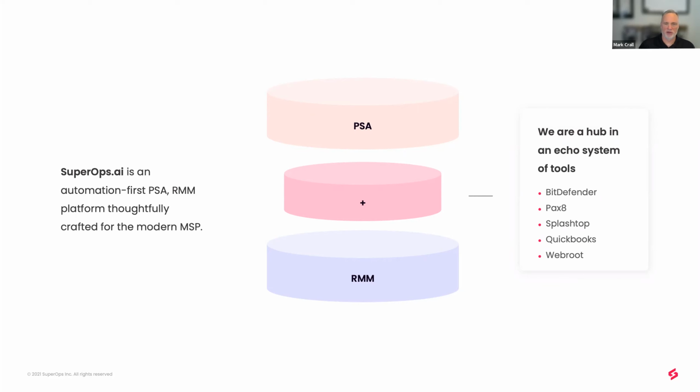We're not going to go out and build an antivirus or a remote desktop functionality. You can actually have free Splashtop through us. Our Pax8 integration was marked as complete today, so I don't know if we're just now in beta or if they're ready to roll that out, but integration at the PSA level with hundreds of other vendors. Bitdefender is enabled through us, QuickBooks. In fact, you can purchase Bitdefender through us as well. RevRoot, same thing. The list goes on.